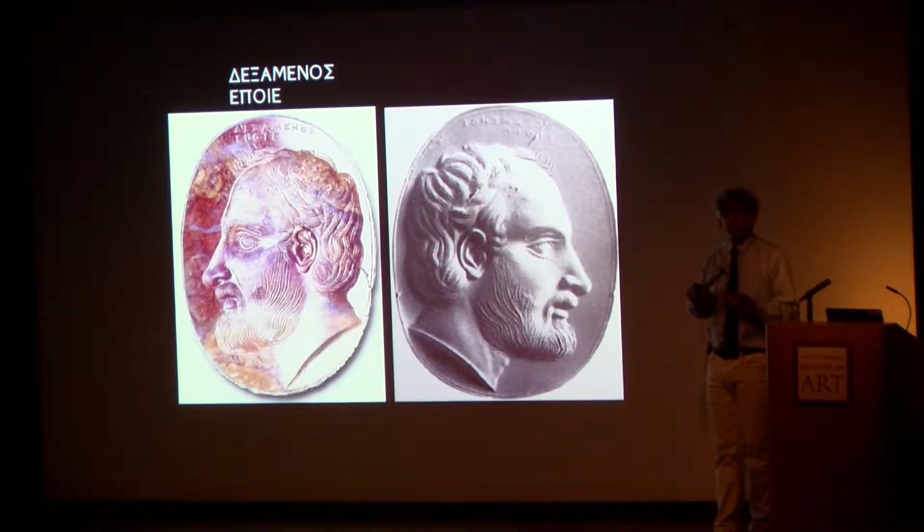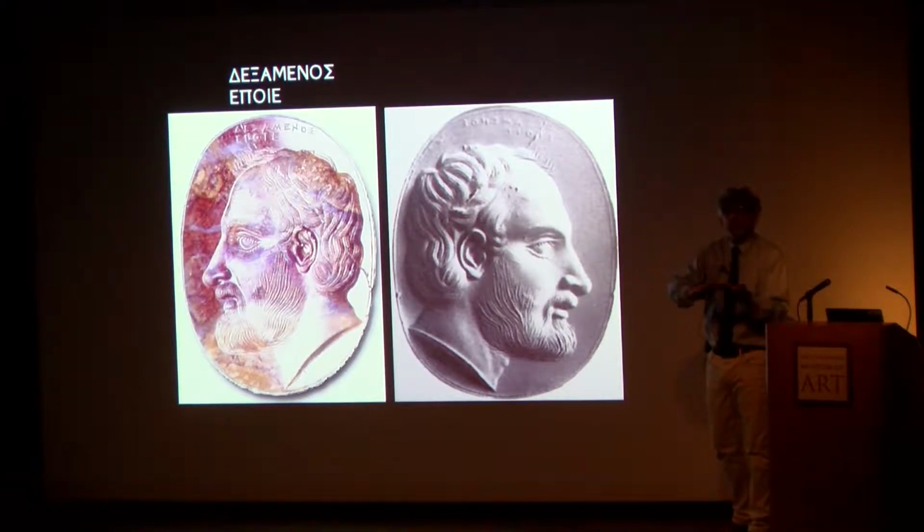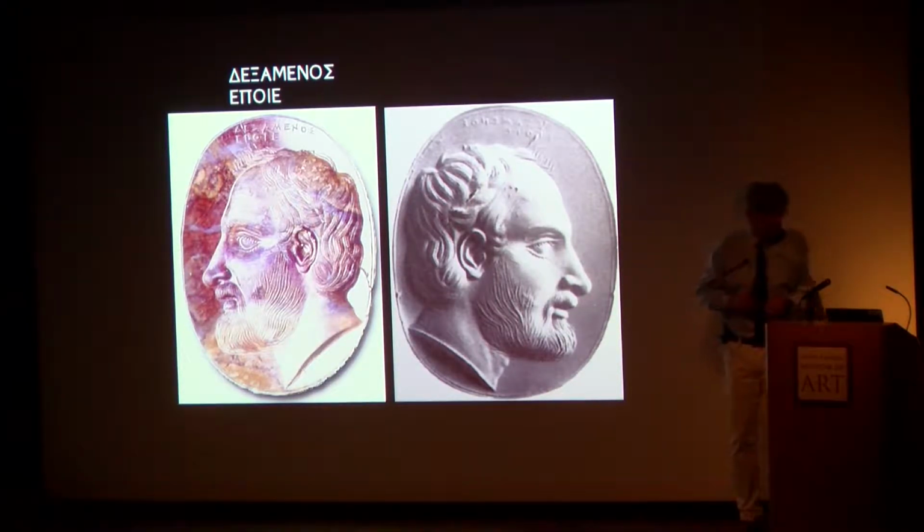And ancient writers talked about the magic of gems. Not only they could replicate themselves through impressions on wax or clay, but just by rotating them the right way, or licking them, or pouring oil on them, the image would seem to magically appear. You get a world, and of course, the more you look, the more closely you look, the more you'd see.